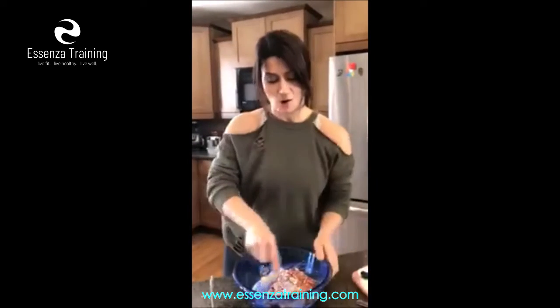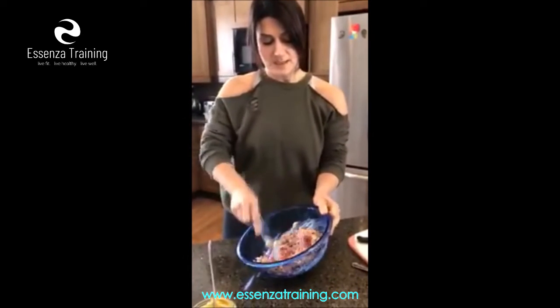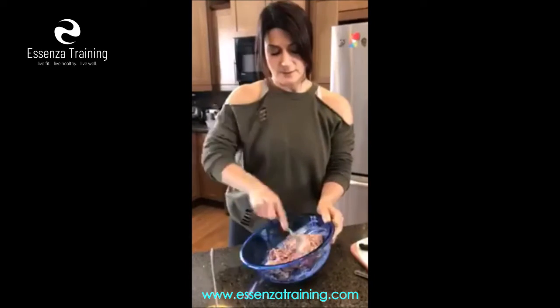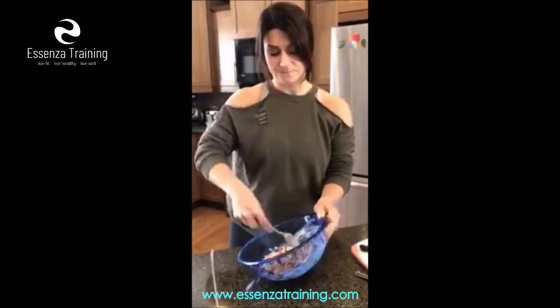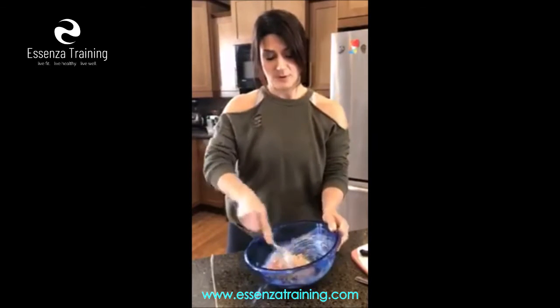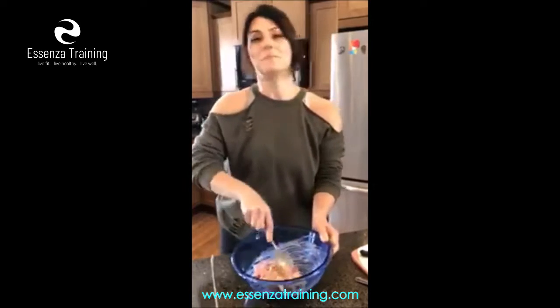So we're just gonna mix this all up. It looks like it's gonna make a pretty soggy meatball. I don't know. I'm gonna have to eat this more like a loaf or something, but I'm gonna try to meatball this. And I think it says meatball this.